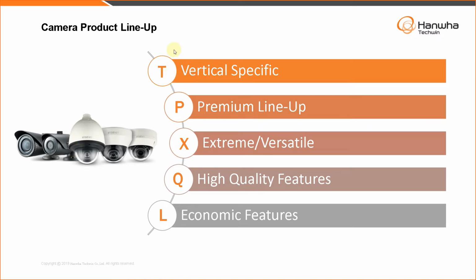If you have to go with a cost-effective model, whenever there is a project specification given to you, first you can start with, all right, see whether LQ can fit. All right. Then, if not, go with X.